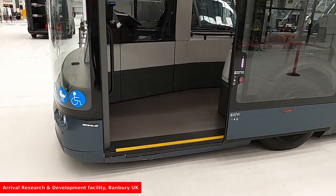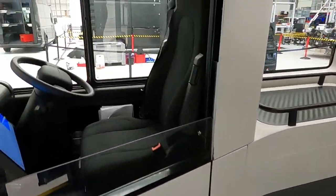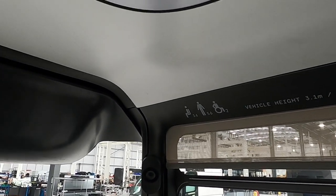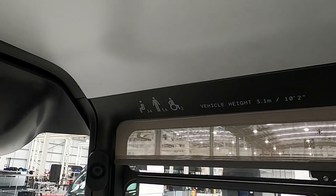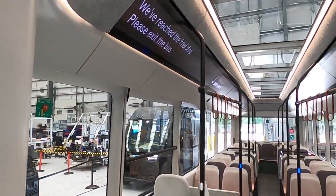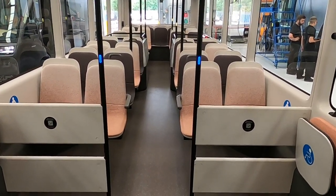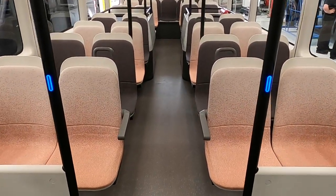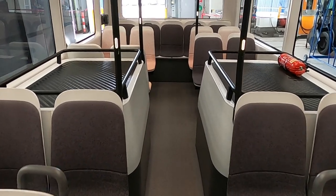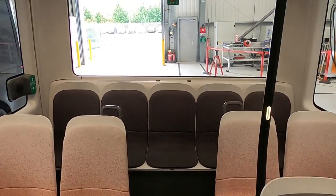Today we are looking at the arrival bus. This vehicle can seat 34 passengers and has space for two wheelchairs. As you may have read in the magazine, Arrival have set out to totally revolutionise bus travel. On this press day, we had our first opportunity to view and ride in a new Arrival bus.